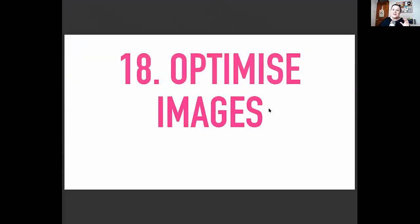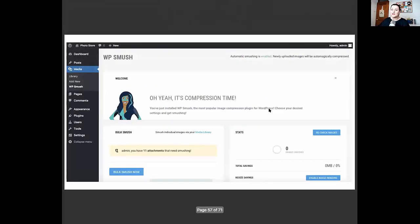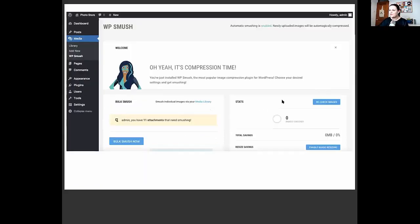And then before you go live, go back a couple of steps and optimize those images. You can use a tool like WP Smush, I love the name Smush, which will crunch down the file sizes of the images that you've uploaded to your site. Nine times out of 10, if your site is slow and not performing very well, it's because you've uploaded that 10 meg picture to your homepage. So make sure that you optimize your site images before you go live.